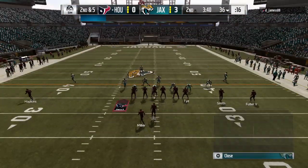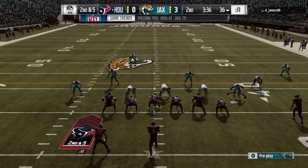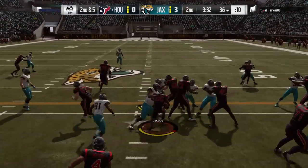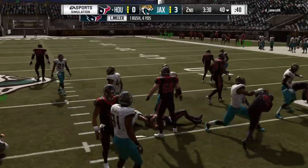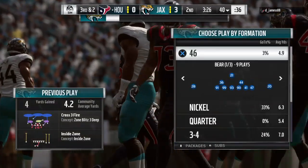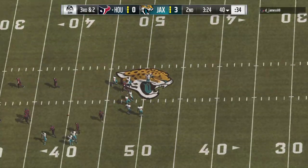5 yards on the carry. Good pickup on 1st down. They keep it on the ground. This time it's Miller. And he'll take this one for about 4 up to the 40. Brandon, all things considered, they have to feel pretty good about getting that type of a gain considering the blitz that they just had against them.